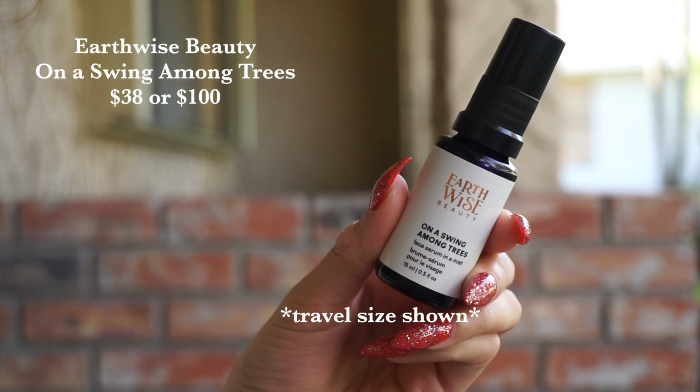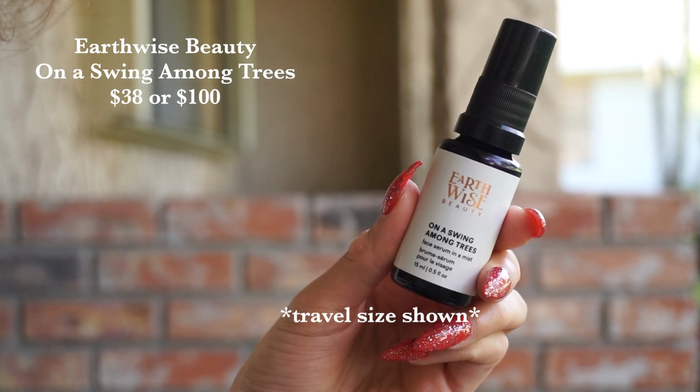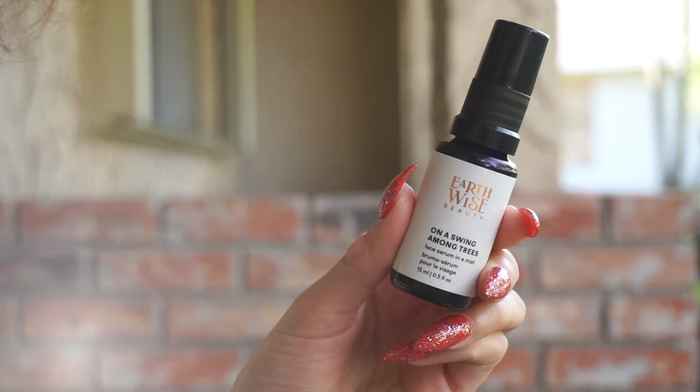Finally, from Earthwise Beauty, I actually really was a big fan of their On a Swing Among Trees face serum in a mist, and I absolutely love this whole concept. It's meant to give your skin everything it needs. It has antimicrobial properties in here, but its main focus is anti-aging, which I love. We have hyaluronic acid in here as well, myrrh, frankincense, and rose, all of which help aid in anti-aging, which I love.